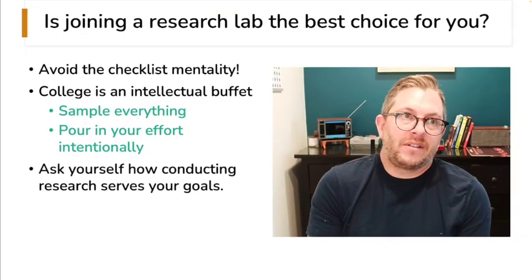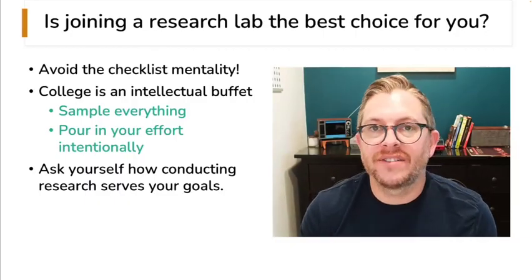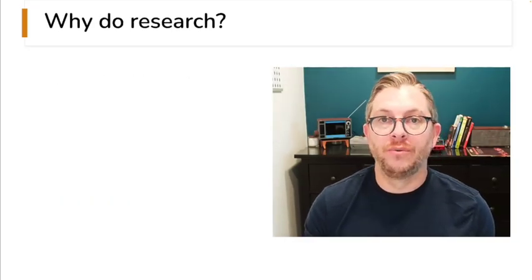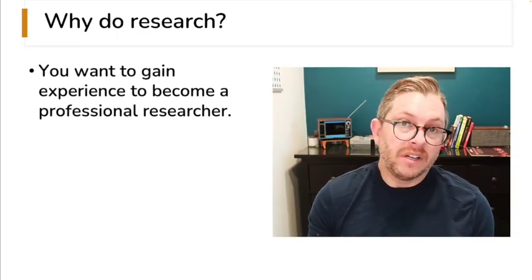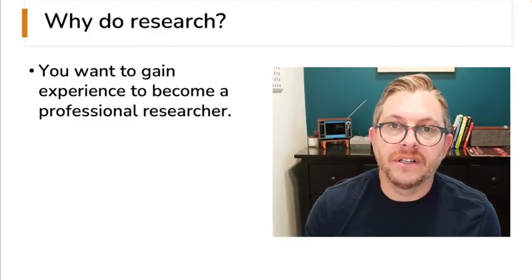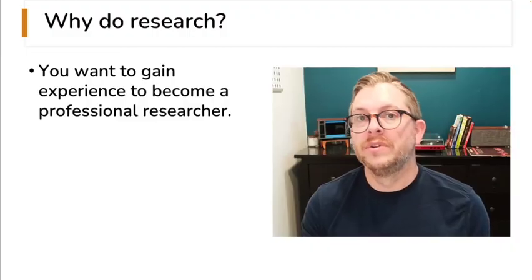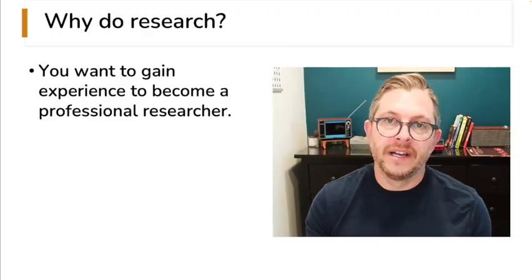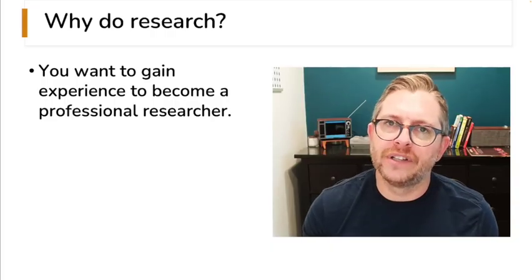So ask yourself how conducting research actually satisfies those long-term goals you have set for yourself in college. Why do research? What are some reasons why you might want to join a research lab? Well, for one, if you are considering being a professional researcher, and this could be getting a master's degree, this could be getting a PhD or an MD where you will be doing research. There are many different avenues from this, but if you want to become a professional researcher, then it's pretty important that you join a lab and get that valuable experience relatively early on.